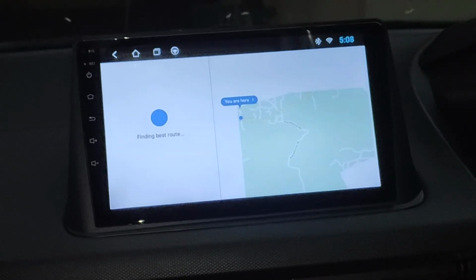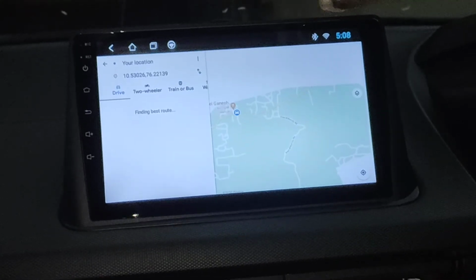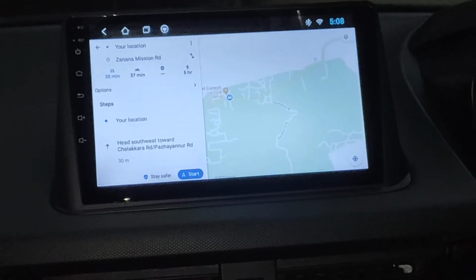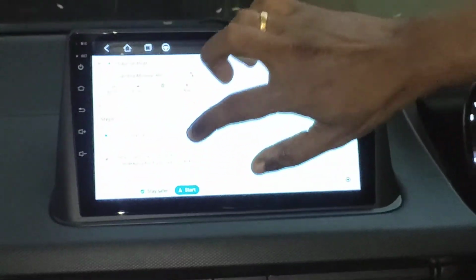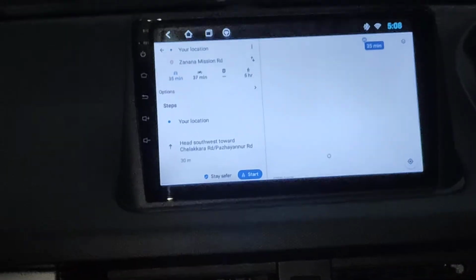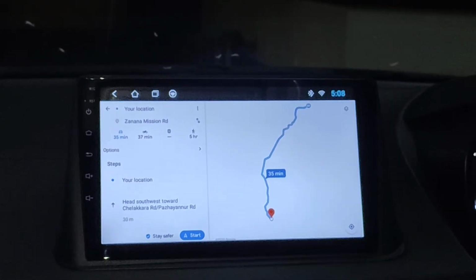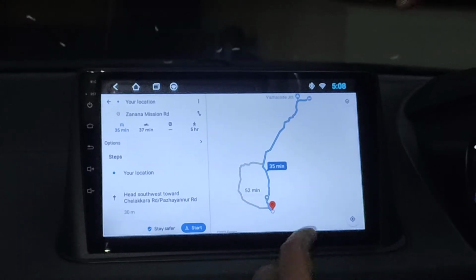Remember, you can connect your mobile phone to this. Internet access is through hotspot. You can set your phone as a hotspot and connect to this using Wi-Fi. So you can use the start button here, and navigation will start. It depends on the internet connection speed. It's not all that fast here, but when you're on the road, naturally it will be quite fast.